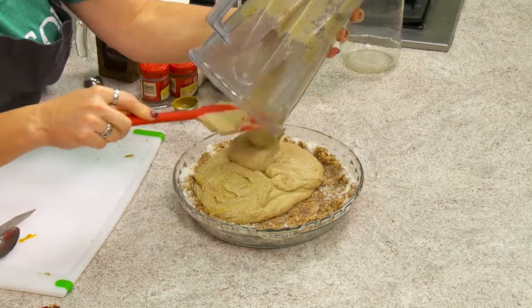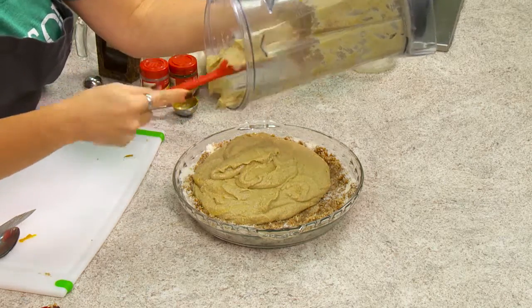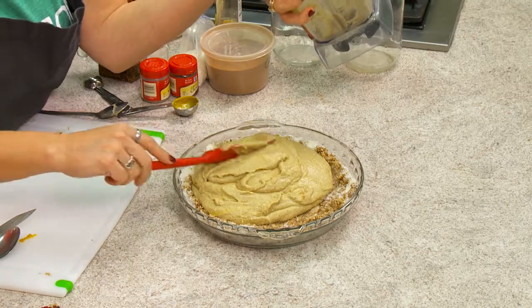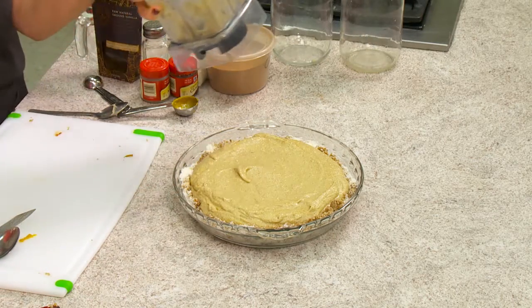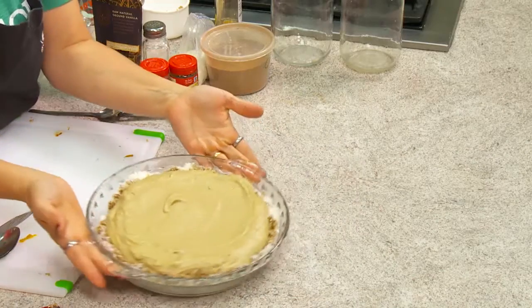A lot of times I do just get the coconut cream from the store and whip that cream up just like regular cream. Really? And you just use coconut milk? No, coconut cream. They sell coconut cream and coconut milk. Okay. Fabulous. So this is what it looks like.